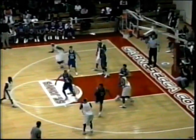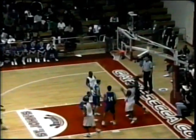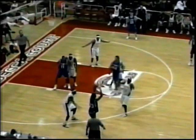Jake Stevens back in the game. He's got the ball. Fields was open for a moment. Now back pedals and drains it. That was LaVance Fields. 5 points now for LaVance Fields. Solid. Little step back jumper right there.